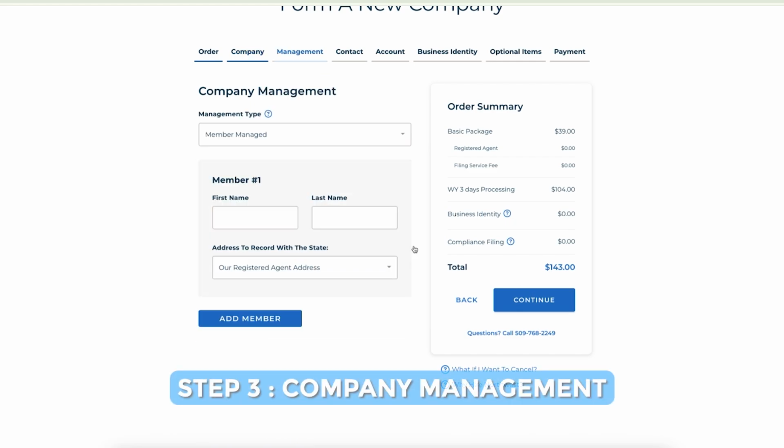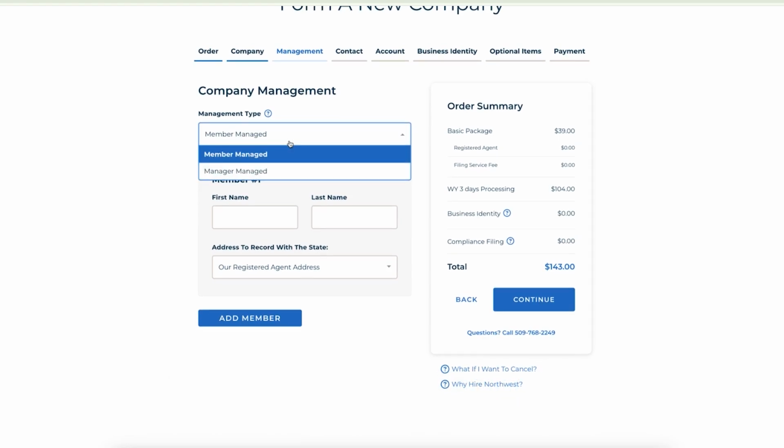It's company management. There are two management types, member managed and manager managed.